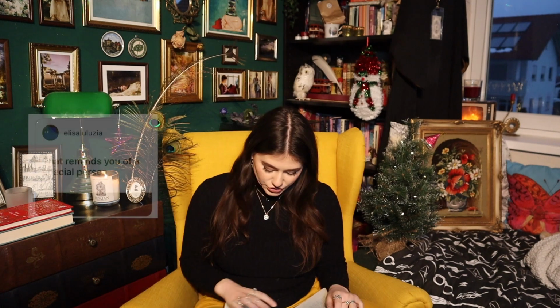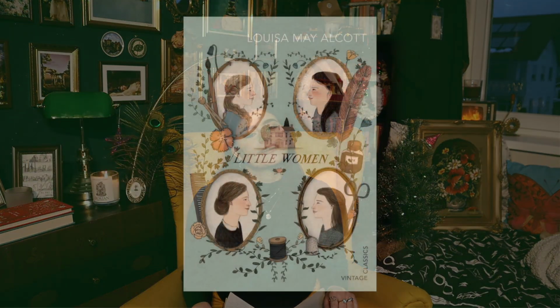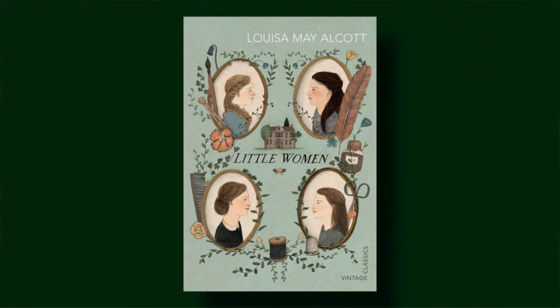I don't know why. Show me a book that reminds you of a special person. I chose Little Women by Louisa May Alcott because it always reminds me of my entire family. So, persons. This is the first book about Jo, Meg, Beth, and Amy, all siblings, and it's about them being kids and teenagers.